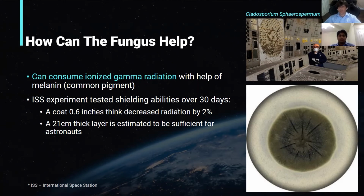The issue with this is that the temperatures on Mars are too cold for the fungi to survive. However, it could still be used within the walls of buildings or stations that are isolated and need protection. The fungi could also be incorporated into many materials, like the fabric of spacesuits, by extracting the melanin that the Cladosporium ferrosporum utilizes to convert gamma radiation to chemical energy.